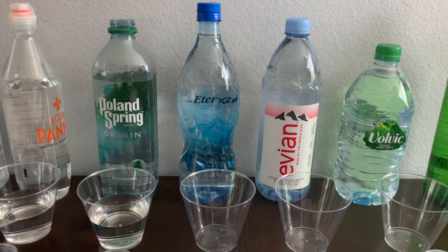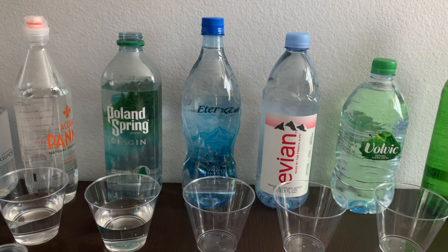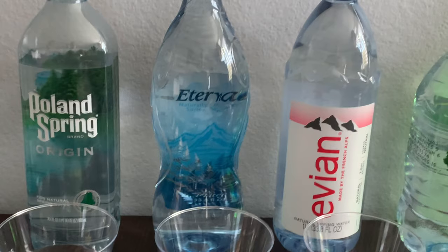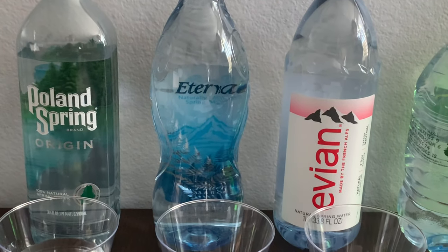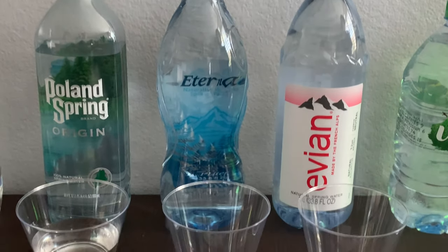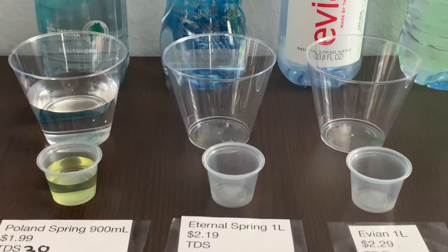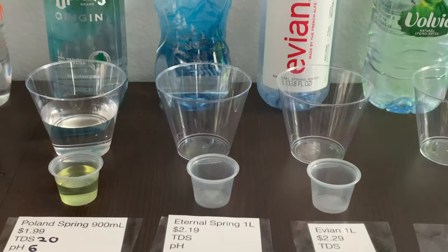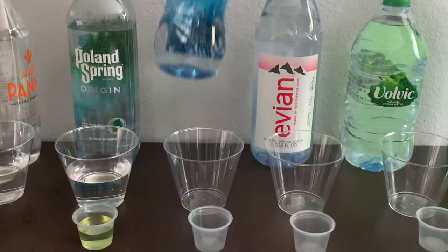This water filters through layers of ancient rock, absorbing essential minerals, which makes the water naturally alkaline. These layers of rocks also protect from pollution, providing a pure, pristine source of water. Eternal spring water is BPA free. Let's pour some water in.